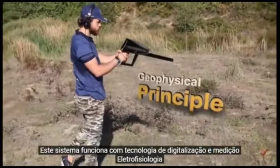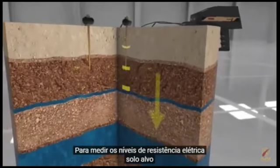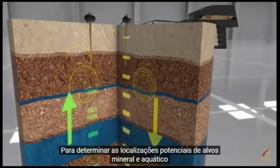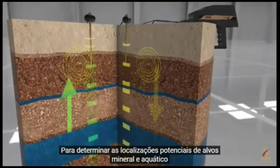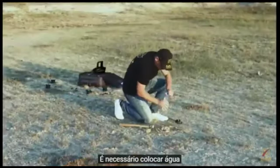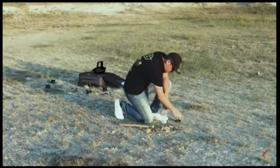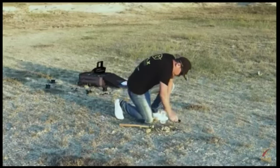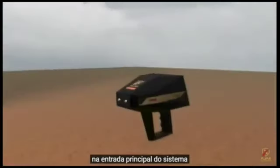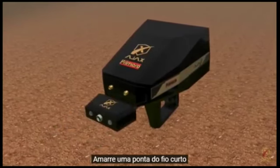Geophysical System Principle. This device works on the electrical geophysical scan and measuring technology, measuring the electrical resistance levels in the soil via the ground scan probes to determine the underground and artesian water locations. When using the geophysical system, it is recommended to dampen the ground scan probe's location with water before starting the scan process.